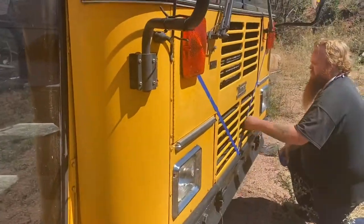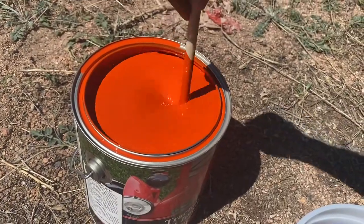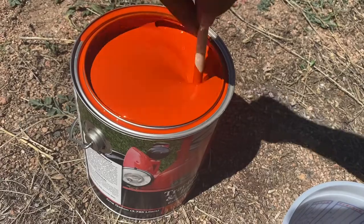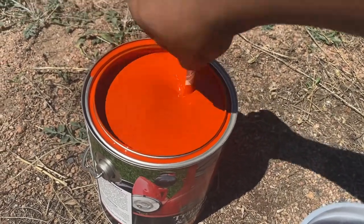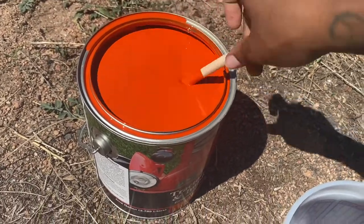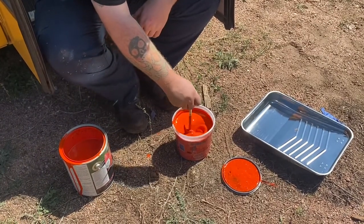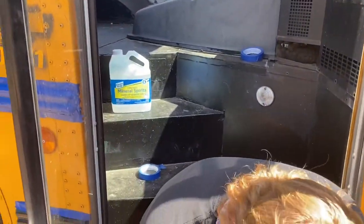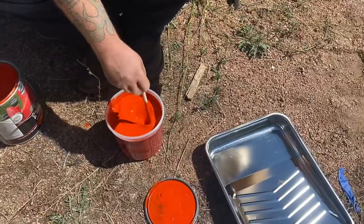Chance is putting it in. First color to be going on. Orange, baby. So I forgot to record this part, but Chance just added mineral spirits, we have them back there. We added that to our paint, and now he's mixing it.